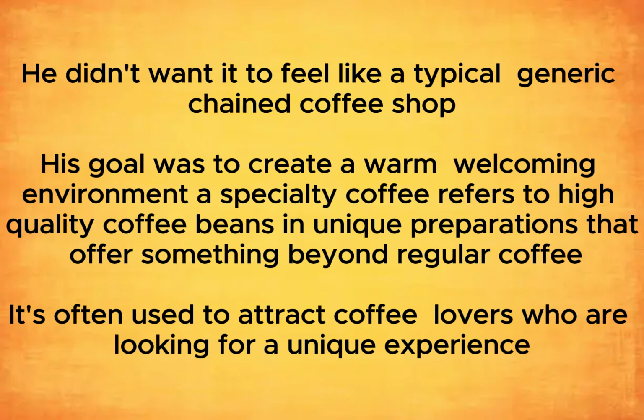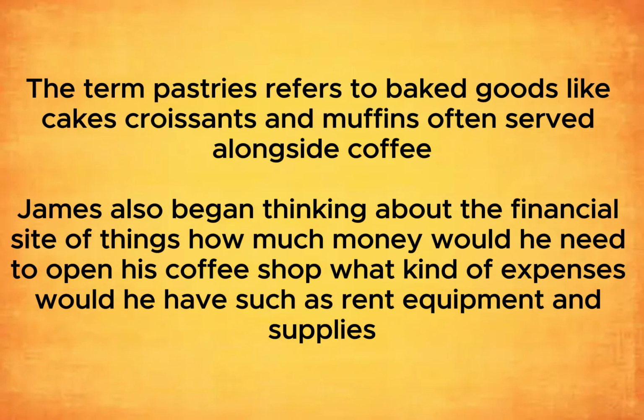Specialty coffee refers to high-quality coffee beans and unique preparations that offer something beyond regular coffee. It's often used to attract coffee lovers who are looking for a unique experience. The term pastries refers to baked goods like cakes, croissants, and muffins, often served alongside coffee.